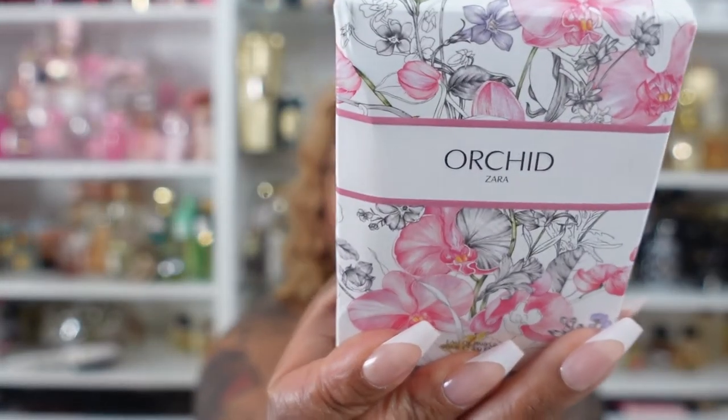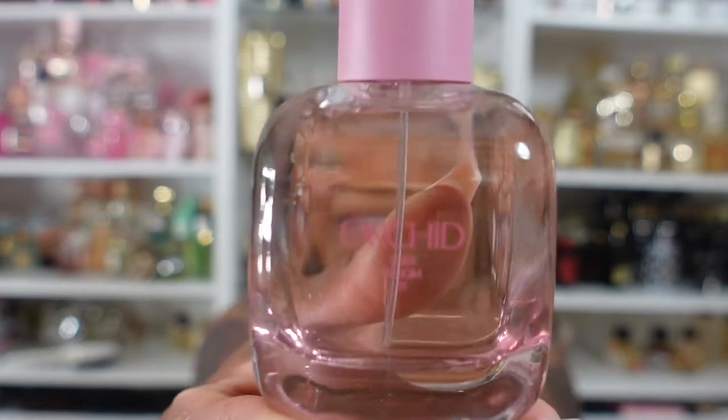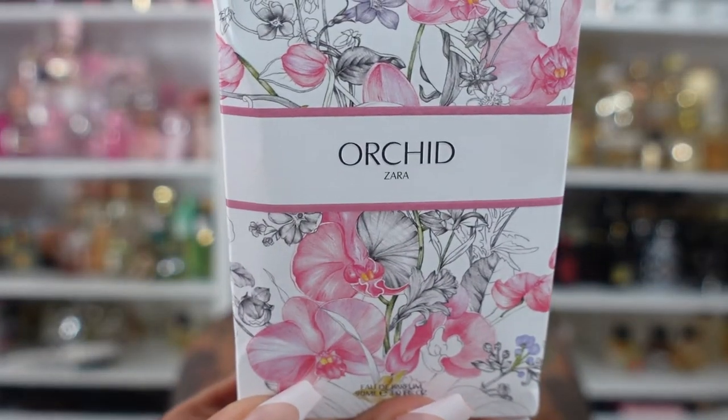So the next one is going to be Orchid, and she looks like this. She has a pink top, pink juices. Let's see. Oh, this boo smells good. Heck yeah. Oh my gosh, she smells good. Yes, I'm pleased. My girls are gonna like this a lot. Did y'all see the name? Let me check so y'all can take a picture. This boo right here smells good.